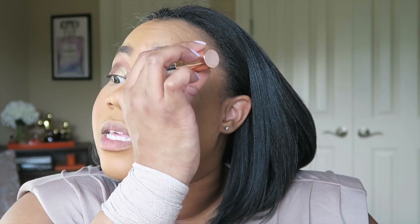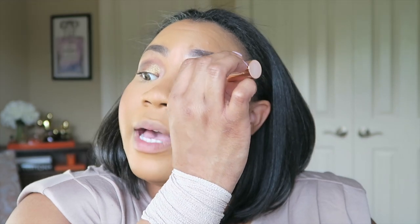This is my favorite. Now, I was sent this mascara for review. I have since purchased it on my own because that's how much I love it. I am a Bite Beauty ambassador, which just means that when new products are released, I get to test them out and review them for you all. This is the best mascara. Look how much of a difference that made with just one coat, and we're gonna do more.